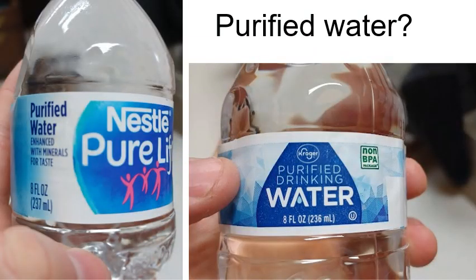So what's this deal with purified water? What does it mean to be purified water as opposed to spring water? If you see this on the label, that means it's just water that's been cleaned and put into a bottle, which means it could come from anywhere. It could come from the tap that is in your sink. It could come from a river, a lake, a swamp. It could be groundwater, but not likely.